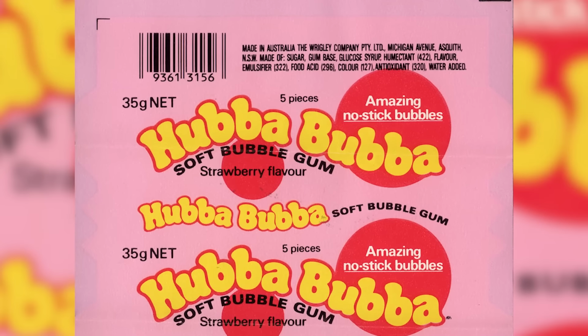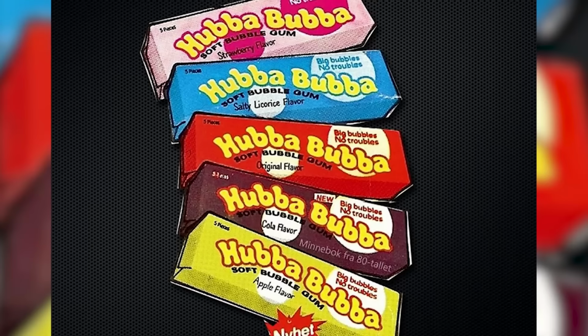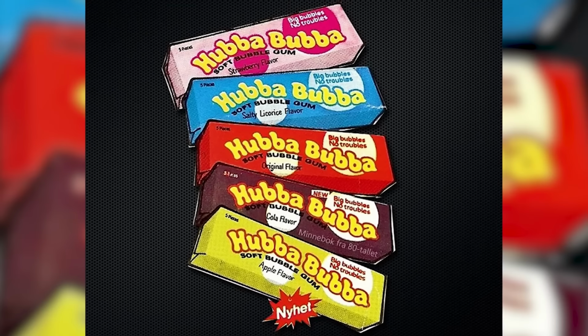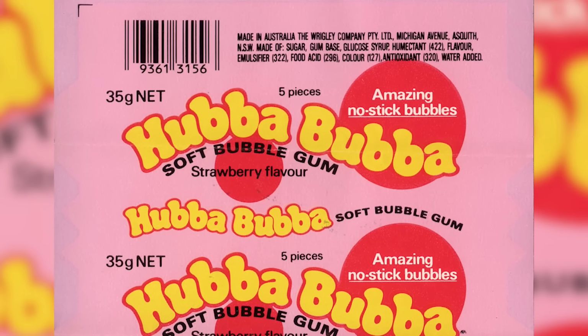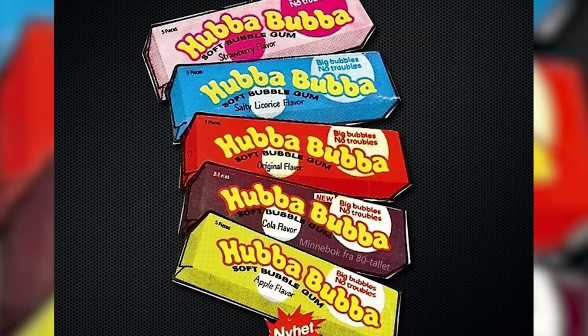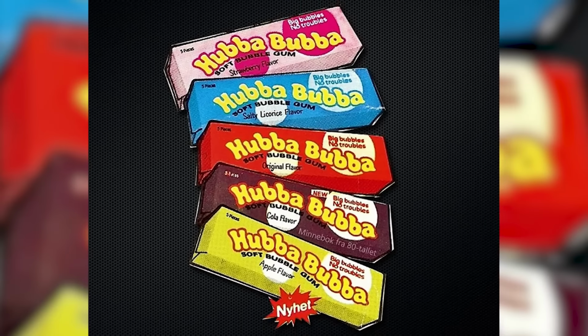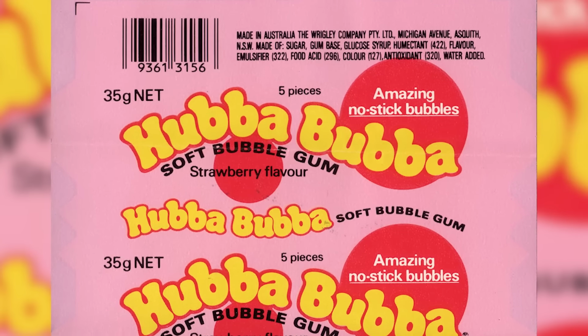And we also have Hubba Bubba, known for its super soft and chewy texture. Hubba Bubba came in a variety of fun flavors and was famous for its bubble blowing potential. The bubbles you could blow were massive and made it super popular among kids. And this was introduced by Wrigley's in 1979. And Hubba Bubba's tagline, "Big Bubbles, No Troubles," was a memorable part of 90s culture.